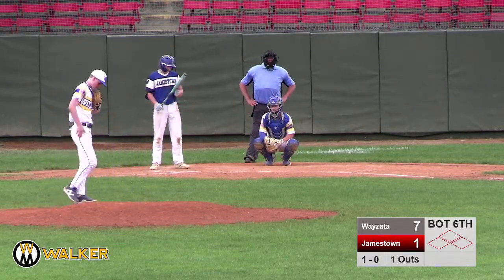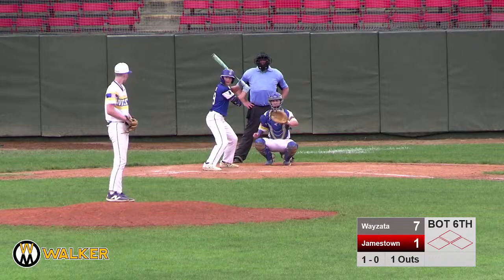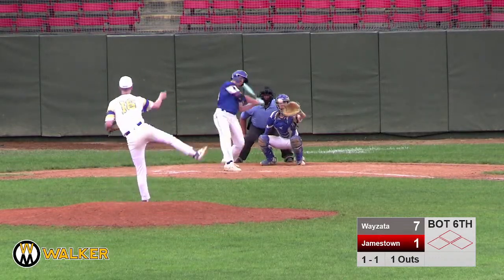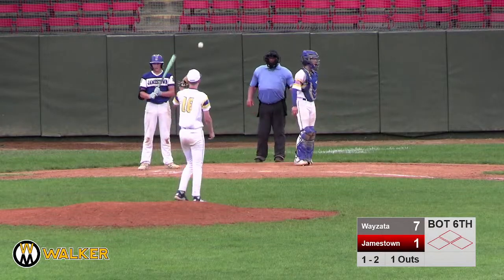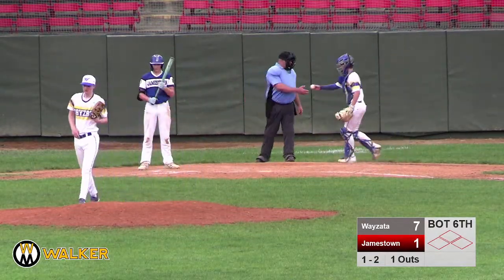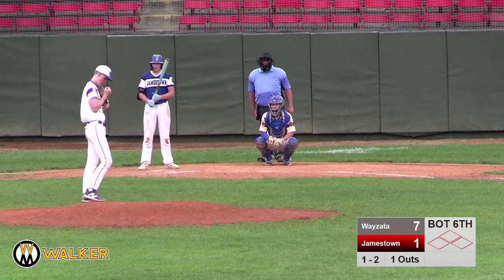Some shenanigans down there in the Wayzata bullpen. I am not sure. It looks like there's 5 people in the bullpen at once. 2 of which are actually warming up. H.C. Mack fouls off yet another one. It's 1-2. I wonder if he's gonna go back to the well. Like he's gotten so many of these Jamestown players in this one.